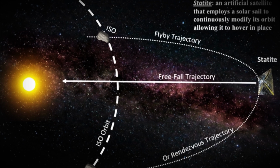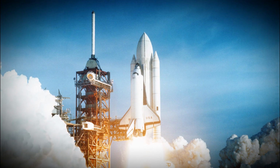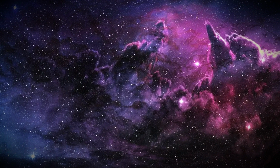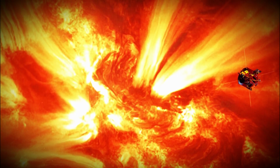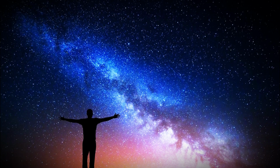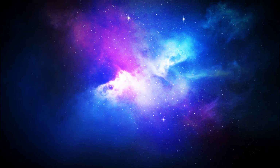The statite will direct its high-energy electron beam toward the probe. By transferring momentum to the spacecraft, this beam provides continuous acceleration without the need for onboard fuel. The longer the beam remains focused on the probe, the faster it will travel. But wouldn't the electrons eventually scatter across the vastness of space? After all, they naturally repel one another.